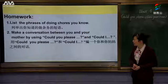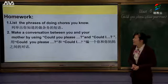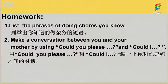So, homework today. Number 1, list the phrases of doing chores you know. Number 2, make a conversation between you and your mother by using could you please and could I.